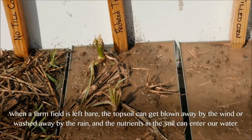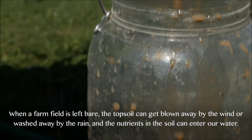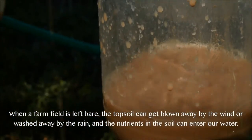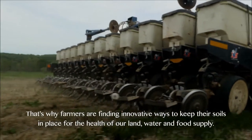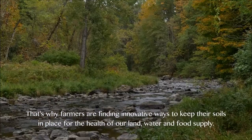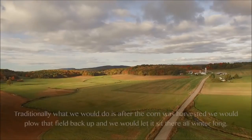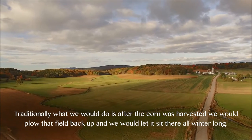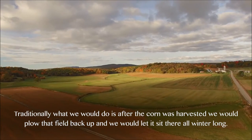When a farm field is left bare, the topsoil can get blown away by the wind or washed away by the rain, and the nutrients in the soil can enter our water. That's why farmers are finding innovative ways to keep their soils in place for the health of our land, water, and food supply. Traditionally, what we would do is, after the corn was harvested, we'd plow that field back up and we'd let it sit there all winter long.